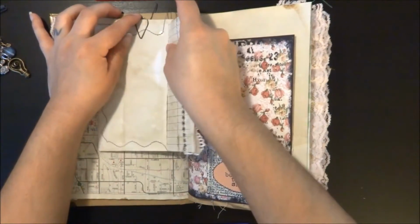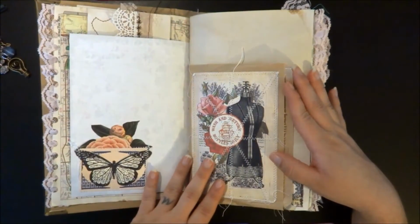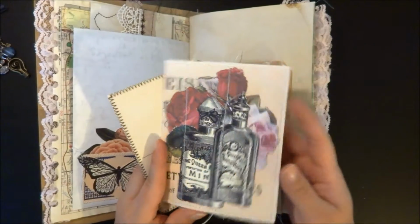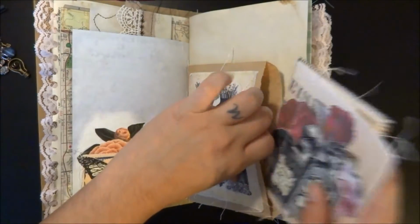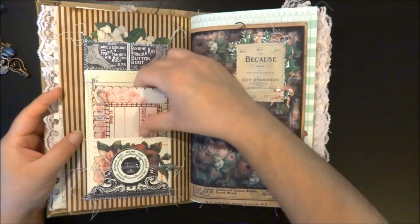Little pocket made that I embellished with some beautiful lace. Every page of this journal is decorated with something. I can't have blank pages in my journals. I don't know why. It really bothers me. So I really put in a lot of extra work to make sure that there's something pretty to look at on each page. So that takes a lot of time.